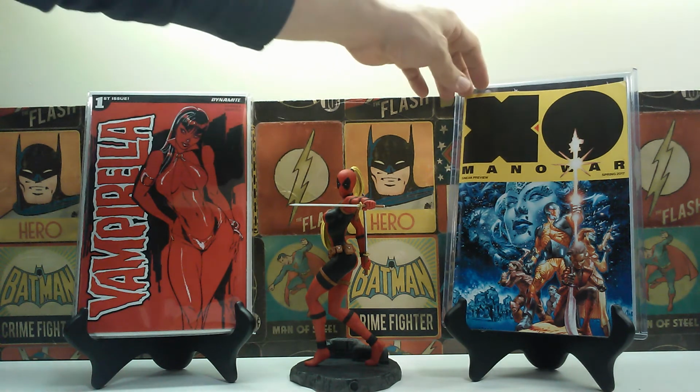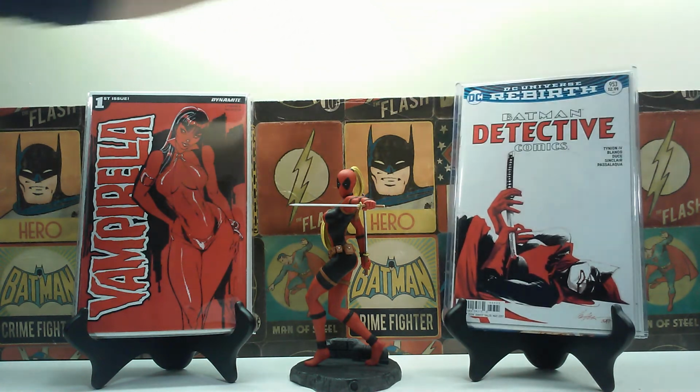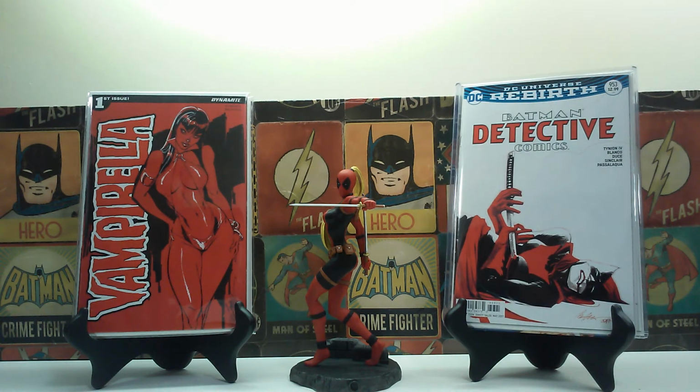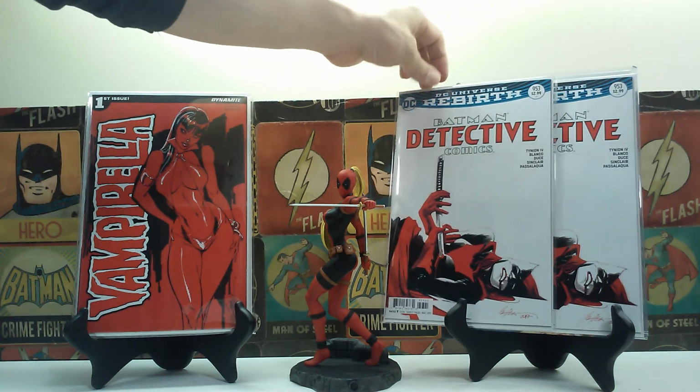Also, something that came out this week is Vampirella number 1. It's got a cover done by J. Scott Campbell. As you already know, you've probably seen it in everybody's new comic book day haul, so I'm not gonna go too much into details. And also the same for Batman Detective Comics 953, a phenomenal cover, and I also picked up two covers of that.